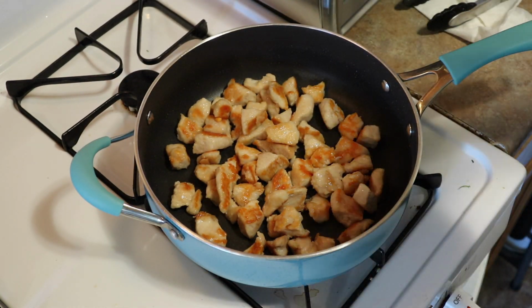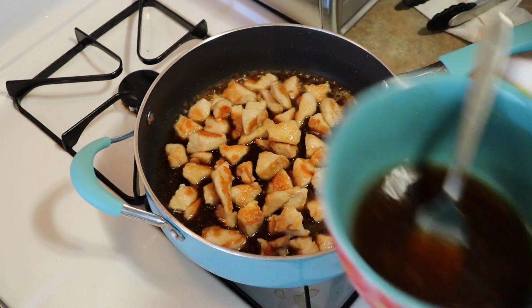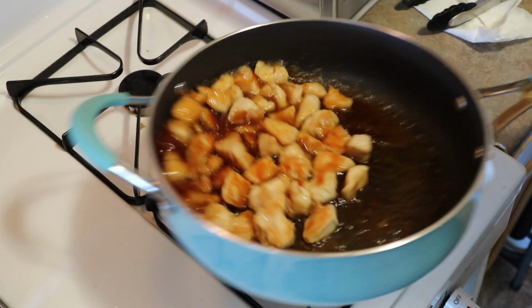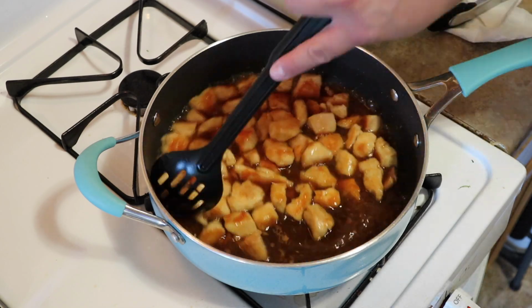So the recipe did call for, when the chicken is 90% cooked, you're going to add half of your sauce and let it cook about 1 to 2 minutes. Ours, we had to cook it about 5 minutes just until it's thickened. And then after that we added the remaining sauce and it will thicken up much more.